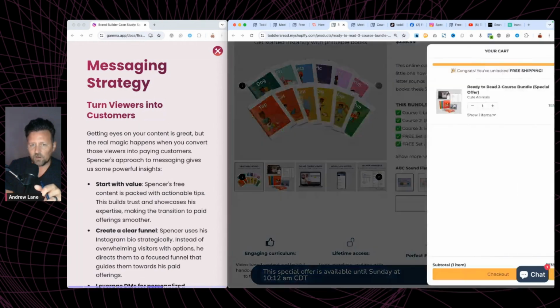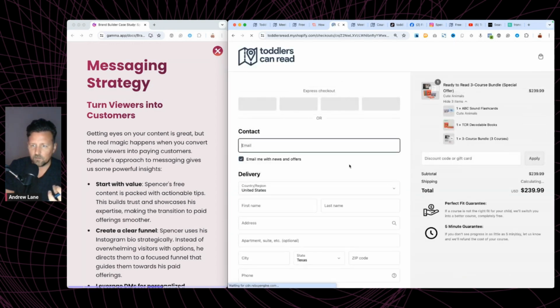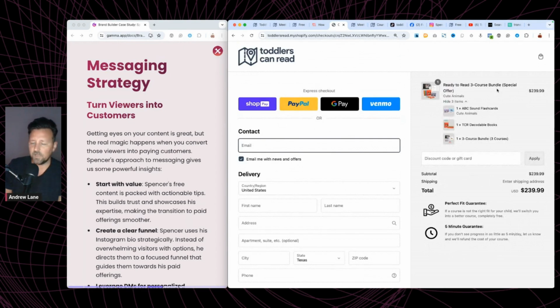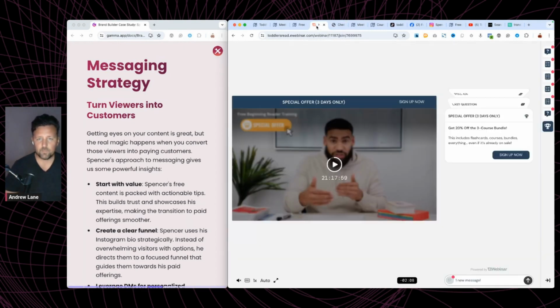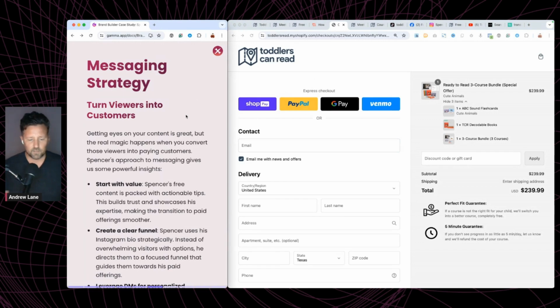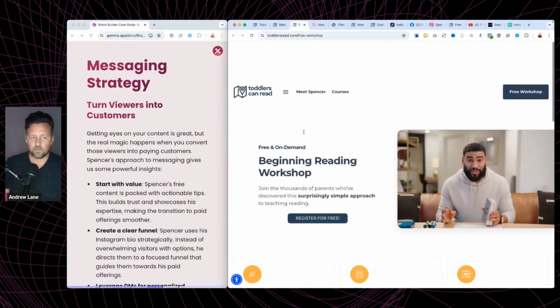If I add to cart, I don't see the discount applied, so I'm not sure how much I'm actually saving. He did say 20%, but I'm just seeing the main price. So yeah, I don't see the discount. I guess it's just a bundle. I would like to see what the normal price was and then what the new price was. That would help me understand the savings. So I don't see that, but overall, a really common funnel there. Pretty sweet. And let's look closer at how this all came together and some of the insights.